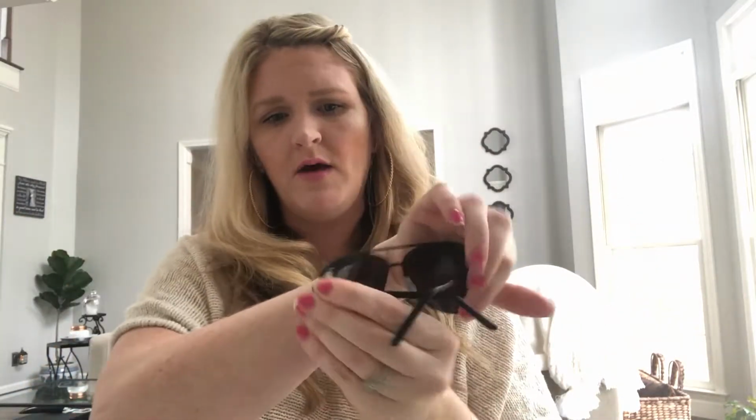And then, of course, a good pair of sunglasses. So these are just my fun Quay and Shea. These are the Quay Australia, QUA, I think is how you pronounce it. But I have a few of these, and I love these. These are just the fun, current ones I bought at the time.